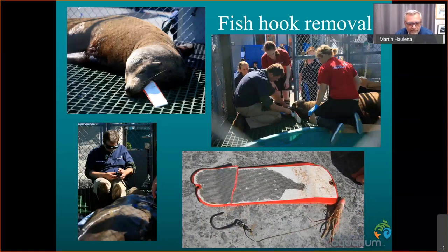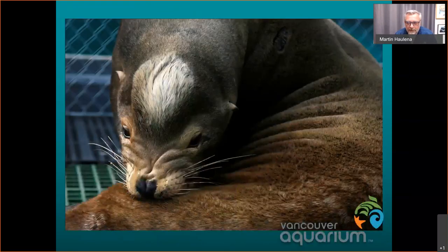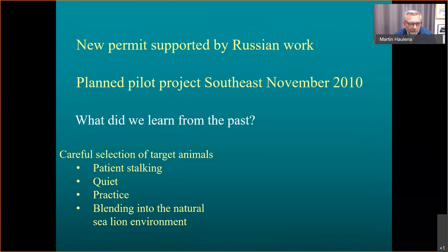People were getting excited. Remember, we still have this endangered population of sea lion in the western part of the Aleutian Islands through Alaska that really needs help. So we had some folks, collaborators in Russia as well, try some stuff that helped too. And then we were on. We started planning our first field project using this combination and decided.